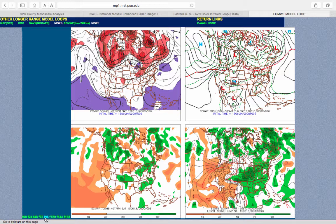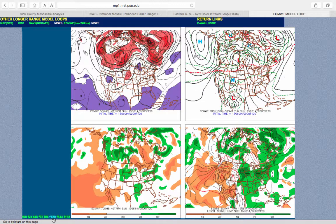Again, we're talking about anywhere from a 20 to 40% chance of a shower or thunderstorm on Thursday, on Friday, and then again on Saturday. Another cold front will attempt to move through with around a 40% chance of a thunderstorm.